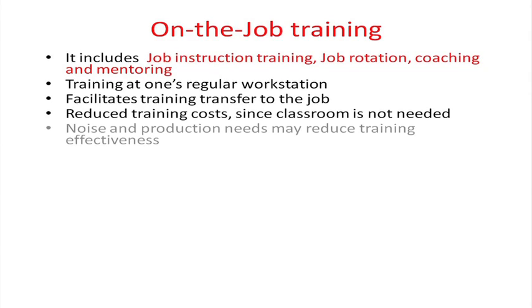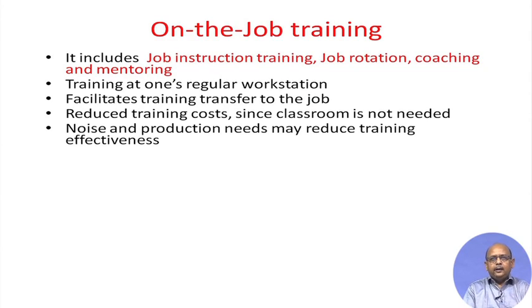Then the third point is that it is cost effective, because you do not require a classroom or other infrastructure resources. The only thing is that sometimes in a factory or working environment, the physical and the psychological environment required for this kind of training may not be available. A physical environment, like there is noise in the production area, is going to reduce the effectiveness, because there could be a lot of noise and you will not be able to concentrate and focus on the things.